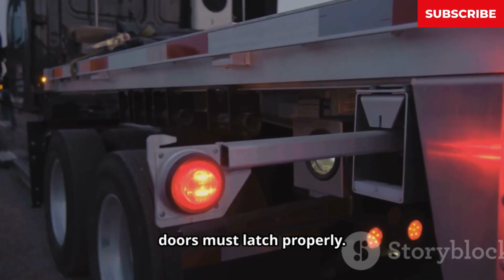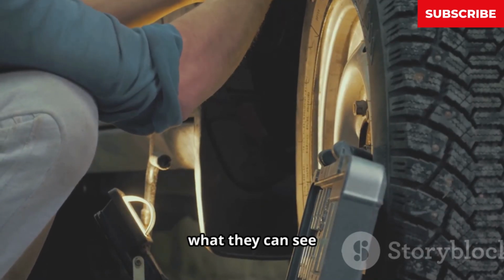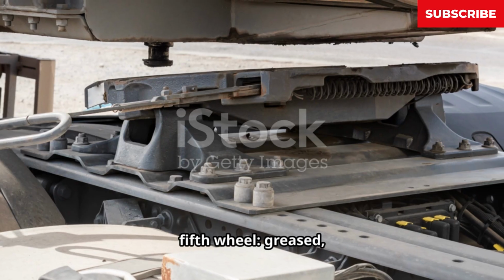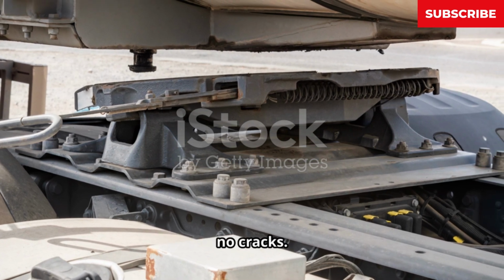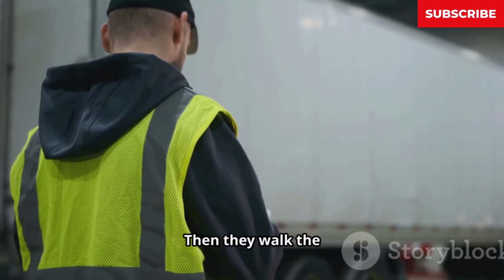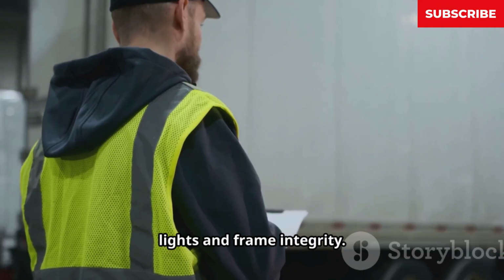Doors must latch properly. Tires, wheels, and visible brakes. They'll inspect what they can see from ground level. Anything loose, leaking, or broken gets flagged. They'll check the fifth wheel, greased, release handle locked, bolts present, no cracks. Air and electrical lines must be suspended, not rubbing or chafing. Then they walk the trailer. More tires, wheels, brakes, lights, and frame integrity.